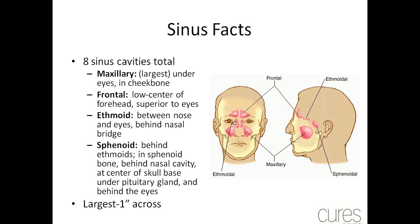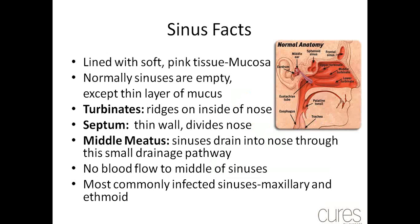The largest sinus cavities, which are those maxillary, are about 1 inch across, just so you have an idea of how big these are. Sinuses are lined with a soft pink tissue called mucosa. Normally the sinuses are open except for this thin layer of mucus. And then we have turbinates that are also in the sinuses. You can see in this picture they're ridges on the inside of the nose.